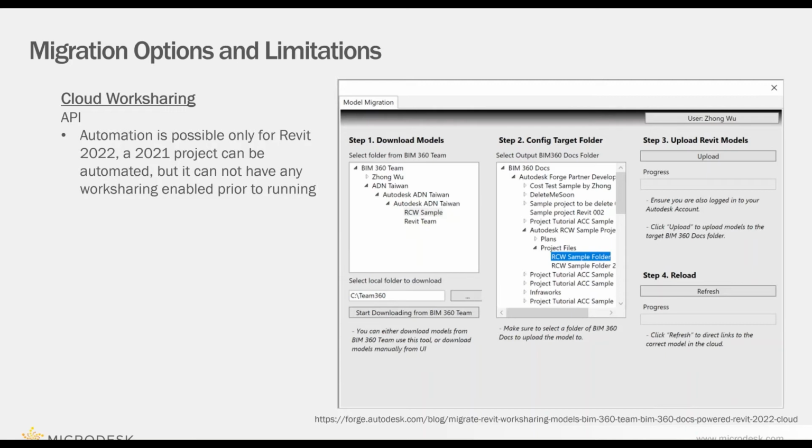But what this allows me to do is take a project that I have on my machine, and then I can push it into the cloud. And this works both for BIM 360 as well as unified platform. I can point to both. Now, I can migrate data to the cloud from a 2021 project. The only problem is it cannot have work sharing enabled prior to running the actual service. So a couple limitations on that.